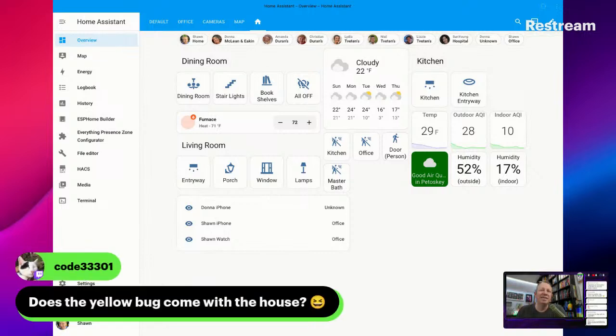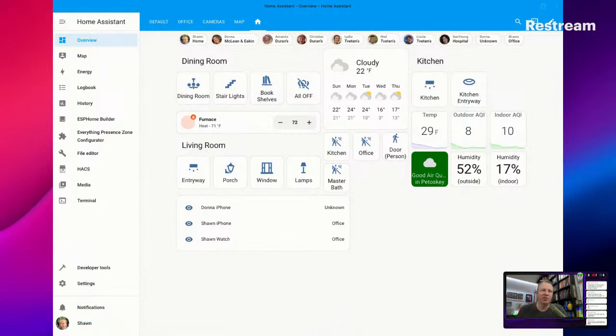The yellow bug does not come with the house. The yellow bug is actually in the storage. It's one of the bugs that I have in storage now. And yeah.